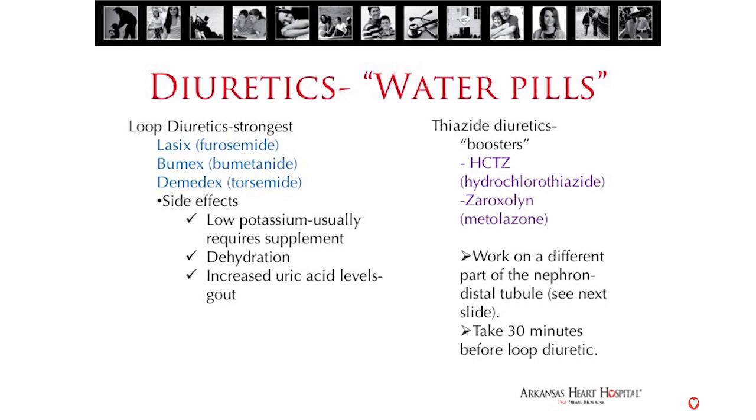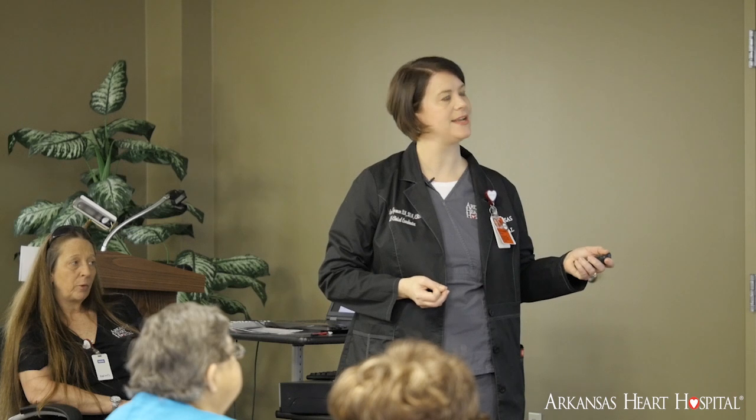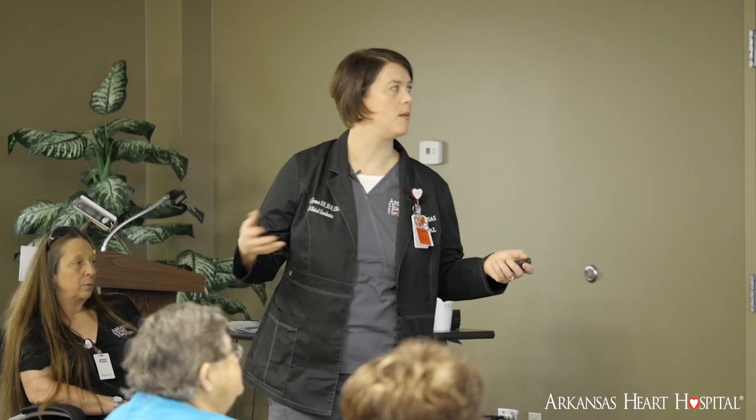And this is another class. Hydrochlorothiazide is a common one, and Zaroxolyn or metolazone is another kind of diuretic. Sometimes people will get hydrochlorothiazide for high blood pressure. Your doctor will give it to you. And sometimes people with just some mild heart failure might be taking a hydrochlorothiazide pill. But once it gets bad and you're in the hospital all the time, we're probably going to advance you to a loop diuretic.